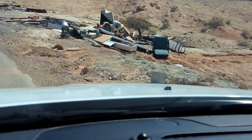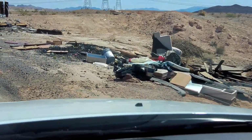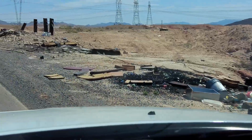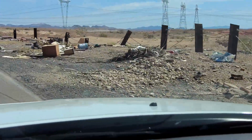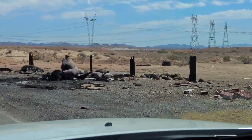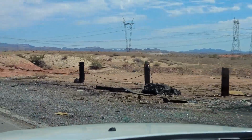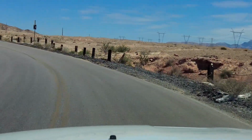This is not from the flood, and it's one of the reasons why I generally cringe about people, because they just come out here and throw their garbage on the side of the road on the way to the lake. And I realize it's just a little road that's off the side as you're going to the lake, but still.